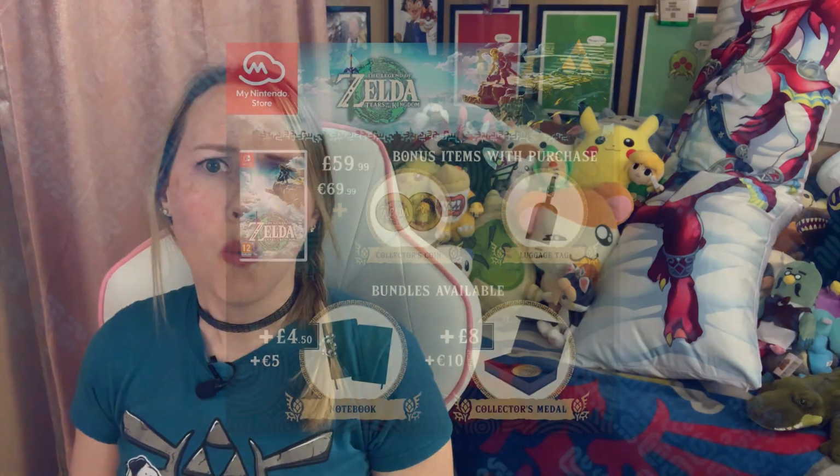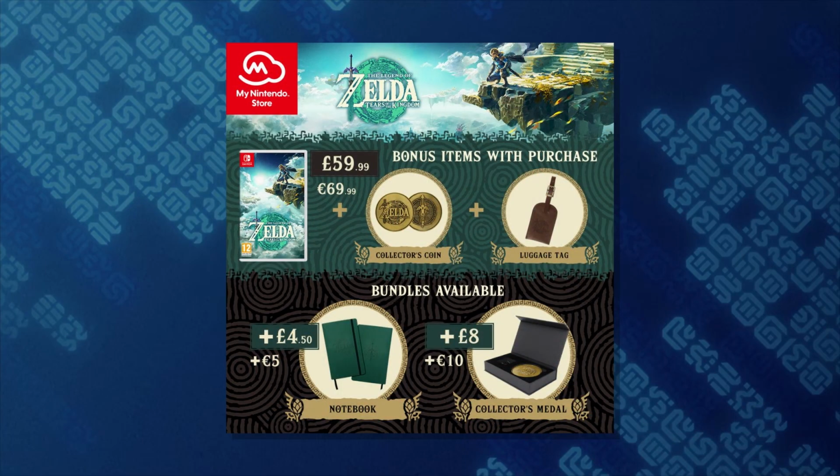And finally, Nintendo UK and Nintendo Store Ireland have a few different pre-order bonuses and bundles. The standard bonus is the metal coin and luggage tag, and then there are a couple of other bundles which cost more. One includes a notebook, another has a collector's medal, which is different from the collector's coin, and then there's also a bundle that has both the medal and the notebook. And then the standard pre-order bonuses are also included, which would be the luggage tag and the coin.